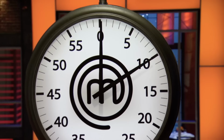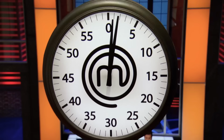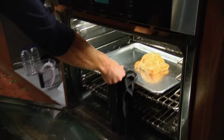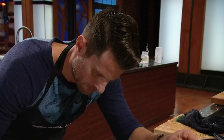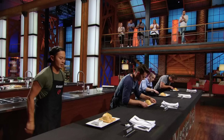10 minutes left! It's important to keep an eye on your kouliabiyak in the oven in order to ensure a good, golden, even cook. It is anyone's game right now. 1 minute! Amazing! 10, 9, 8, 7, 6, 5, 4, 3, 2, 1, hands up!